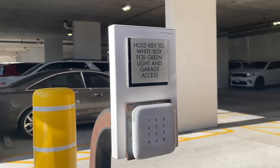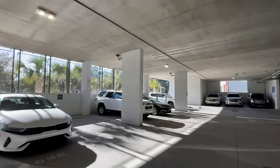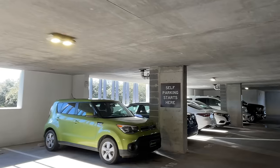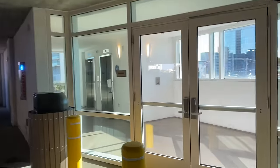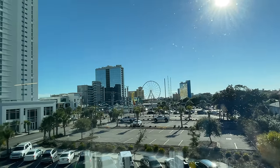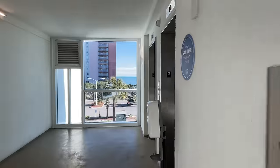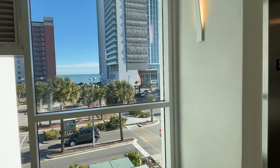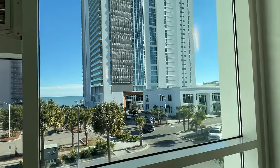You're gonna have to go across the street, about a block, to a parking garage in order to park. Now the parking starts on the third and fourth floor for a regular guest. The first and second is valet and by permit only. This is the view from the parking garage. Skywheel, just over there, we'll get to that in a moment. And that right there is the Enclave. All 27 stories of it. Very, very tall building for this area.